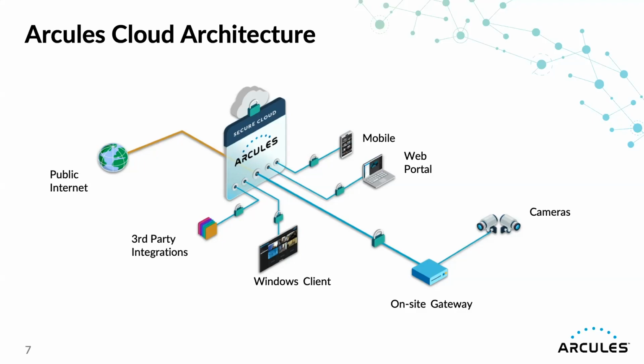Your connection to the Arcules application is through the web portal. You can access the Arcules cloud from anywhere at any time through a web browser, on a Mac, PC, or even the mobile app for iOS or Android. From the web app, you can connect and configure the gateway, and you can add your existing IP cameras that may already be installed on the local network.